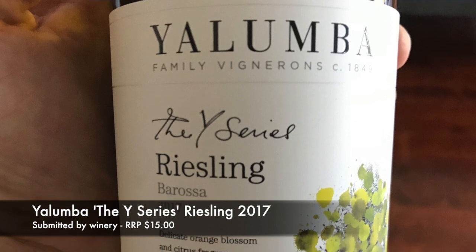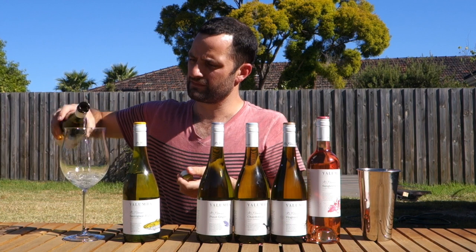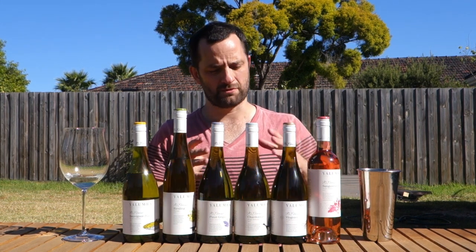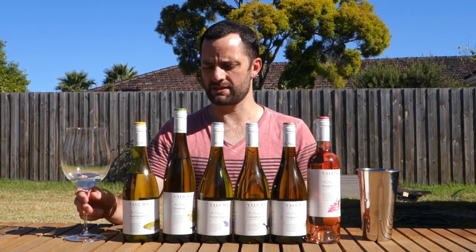Moving on to the 2017 Yalumba Y Series Riesling. Yalumba is based in the Barossa, and I dare say that much of their fruit comes from there. I think for the Y series they do source from slightly further away, but of the 6 I'm tasting today, the Riesling is the only one that's labelled as Barossa. So I would say that probably includes Eden Valley as well. Eden Valley, a famous Riesling region in Australia.